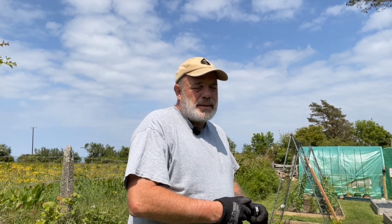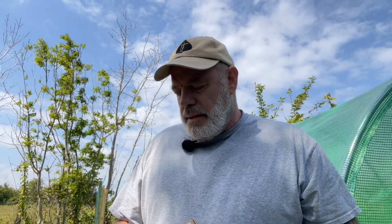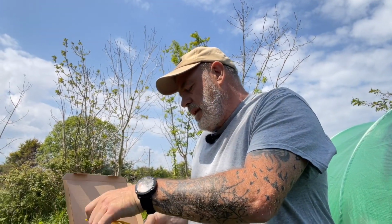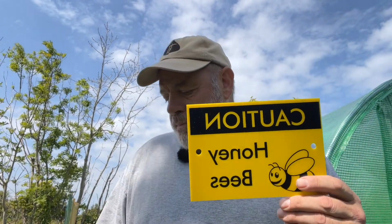Oh, right, so that's that one done. On to the next job, and let's get this sign up on the gate. Okay, so probably the last job of the day now really, I've been here quite a while, is to get this sign up. It's just a caution honeybee sign. This is going to go on the gate. Final warning to people not to be going past that gate, and I'm sure they won't, but I always feel better if I've got something that warns people about stuff like that.